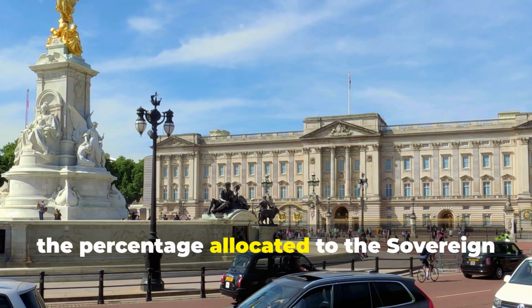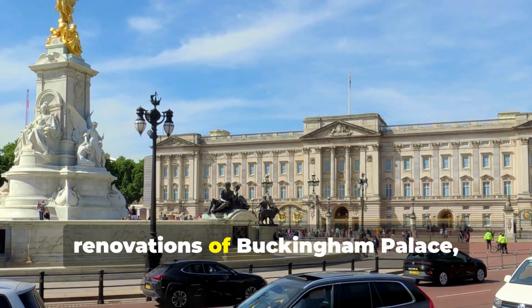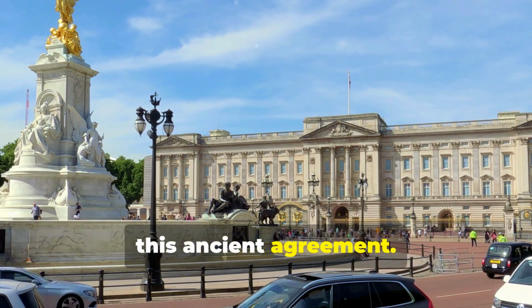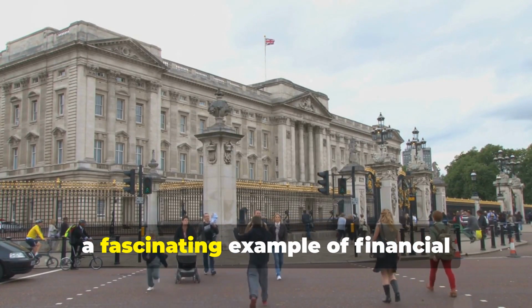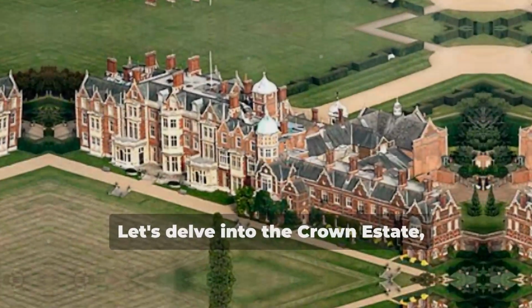Interestingly, the percentage allocated to the sovereign grant was recently increased to facilitate renovations of Buckingham Palace, a testament to the evolving nature of this ancient agreement. Once the renovations are complete, the grant will revert to its original percentage, a fascinating example of financial flexibility within a centuries-old system.